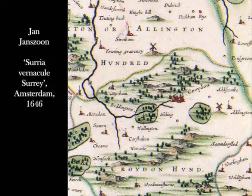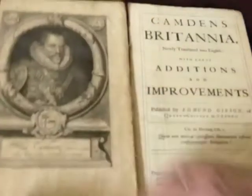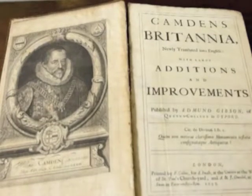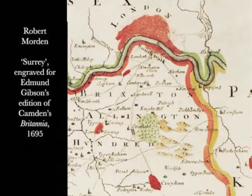The Dutch cartographer Johan Blau's Surrey, seen here in a pirate edition by his rival Jan Jansson, draws on the earlier map by his friend Speed. In 1695, Edmund Gibson published a new edition of the Elizabethan antiquary William Camden's Britannia, a county-by-county description of Britain, and commissioned new maps from the cartographer Robert Morden.